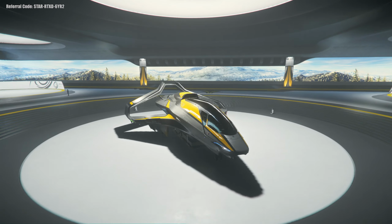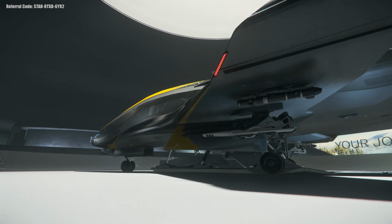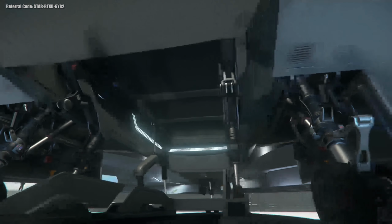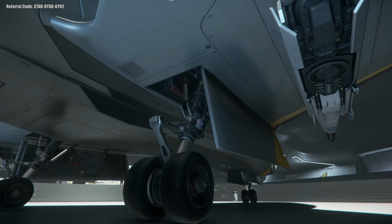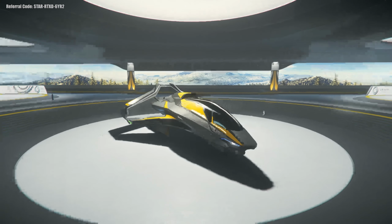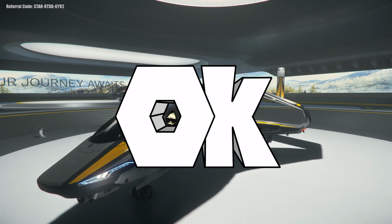Second in this room we have the 315P. Described as a high performance light explorer, this ship has an expanded cargo bay. So if you were interested in picking up a slightly more premium starting ship, then this is the one for you. Again, no internal changes other than the colour, but overall this ship is nothing but just okay.